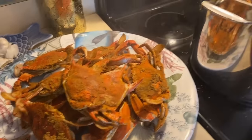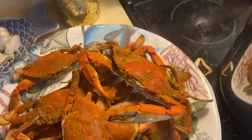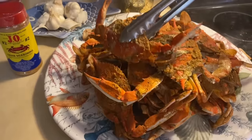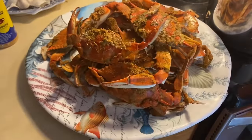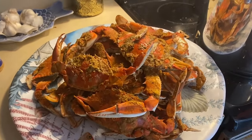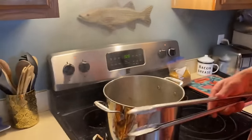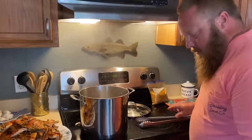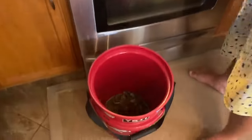Look how big this one is. And this is from three traps, y'all. So if you're wondering about wanting a crab on your own, you can definitely go out, get a couple of traps. I know traps are getting expensive with wire shortages and things like that, but that's not even all our crabs. Three traps, 24 hours. But here we go again.